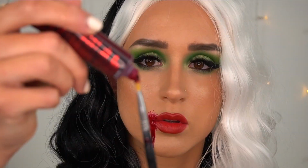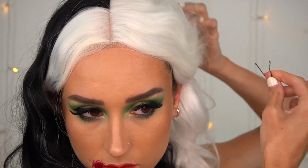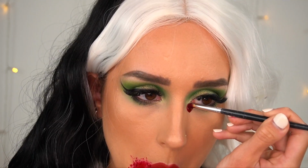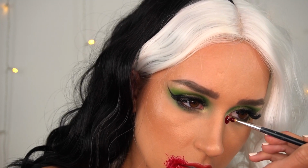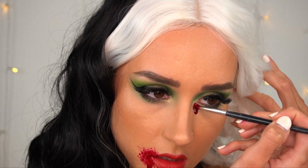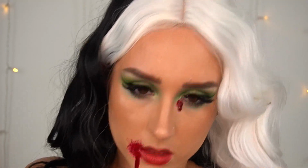And then I was a little bit more precise when I was coming to the teardrop, and on the other side I was just, well, firstly got the white out of the way. Make sure I protect the wig at all costs because I don't want it to be pink. Then putting this drip of blood by the corner of my eye, and just adding bits to hopefully get it to drip down. So I just had to build up a little bit of product, and then it eventually did drip down like an actual tear.